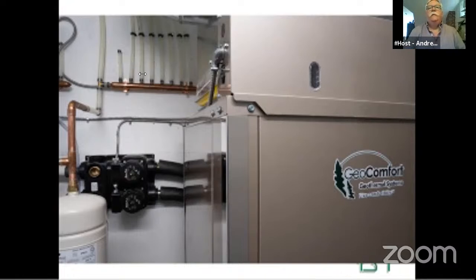Is that what's going on here? No, or is that hot water? That's just the water supply lines to the different faucets. Yeah. Okay, fair enough.